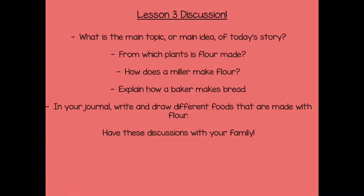What is the main topic or main idea of today's story? From which plants is flour made? How does a miller make flour? Explain how a baker makes bread. In your journal, write and draw different foods that are made with flour. Have these discussions with your family.